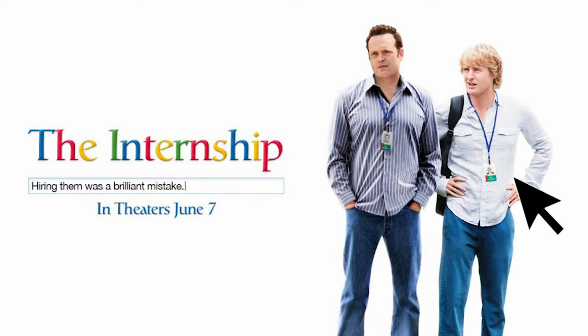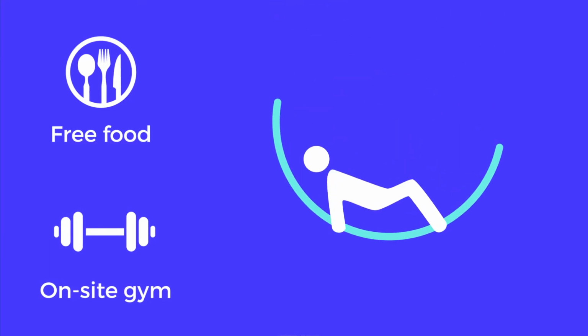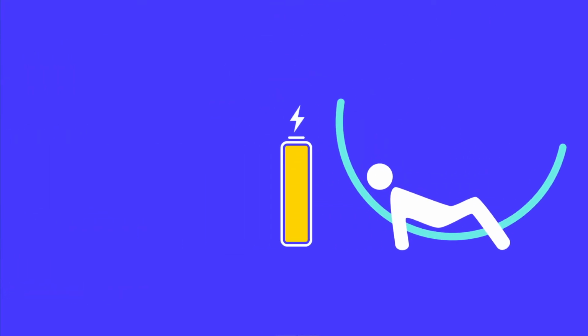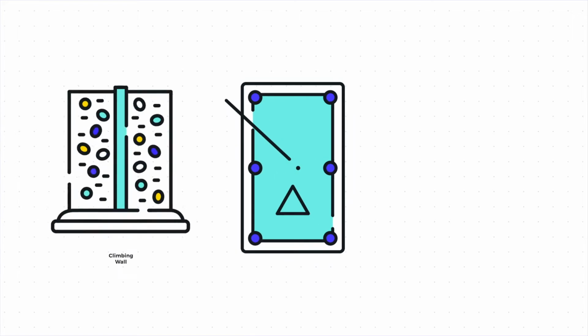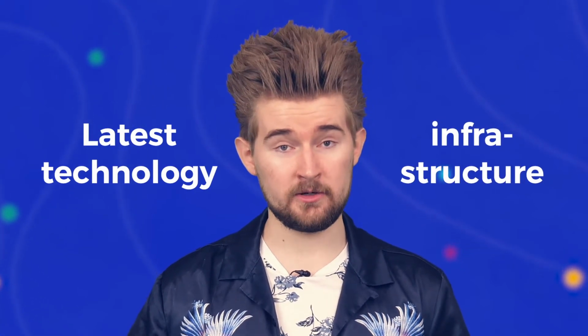Before we dive straight in, you might be wondering what to expect from working at Google. How much of the crazy, quirky setting of the film The Internship is accurate? Well, according to previous employees, it's pretty close to the real-life experience. As well as the free food and an on-site gym, Google also have office rest spaces for when you need to recharge your batteries during the day, Google-specific events with celebrities, which have previously included Lady Gaga and Ryan Reynolds, and an on-site games room with a climbing wall and a swimming pool, amongst other things, along with the fact that you're going to be working with the latest technology and infrastructure. That sounds pretty good, right?